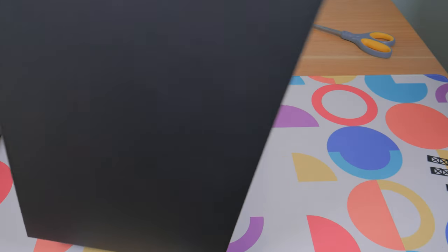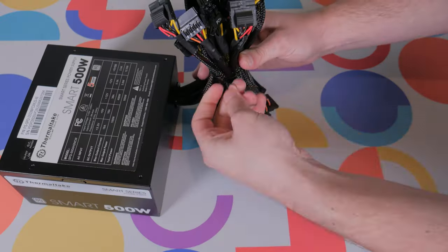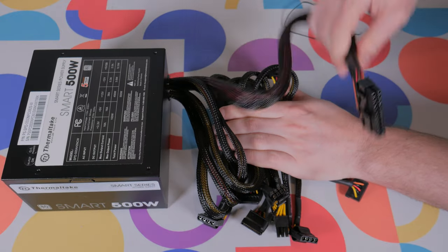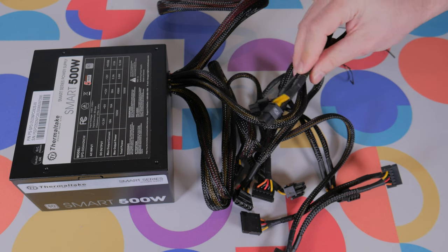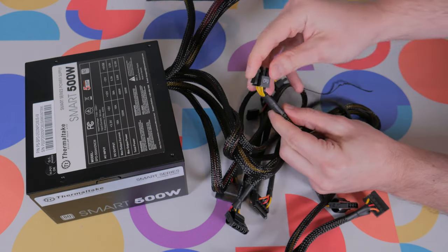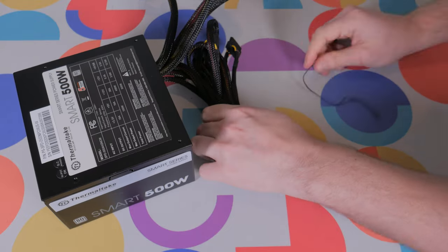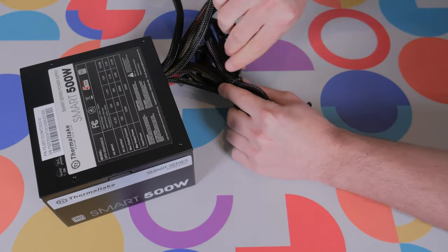Now you can lift the case back onto its feet and get out your power supply. Undo the bundle and set aside the 24-pin cable that looks like this, the PCIe power cable that looks like this, and the CPU cable that looks like this. Now you can re-secure the rest of the cables in a bundle with the twist tie we just removed.